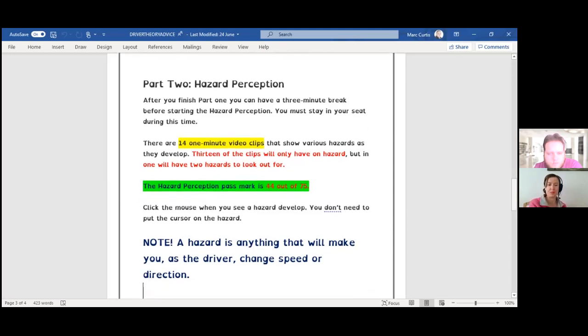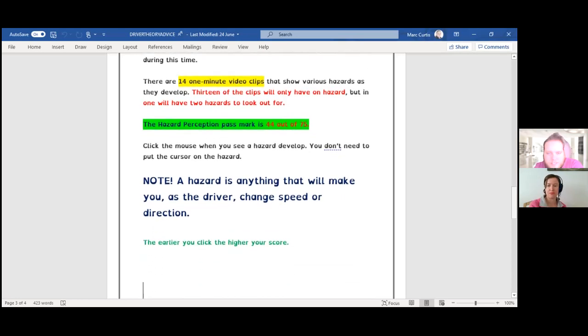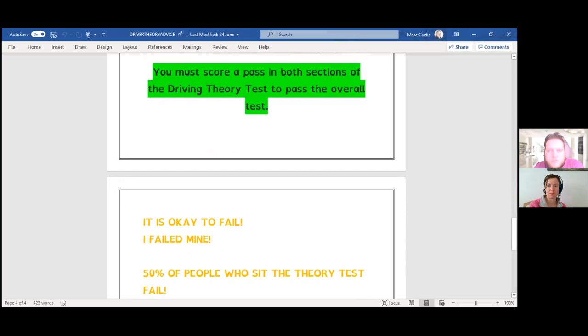Note, what is a hazard? A hazard is anything that will make you, as the driver, change speed or direction. So anything that makes you change speed or direction. And again, the earlier you click, the higher you score. You must score a pass in both sections of the driving theory test to pass the overall test. So if you pass the theory but fail the perception, you fail the test. If you fail the theory but pass the perception, you fail the test.